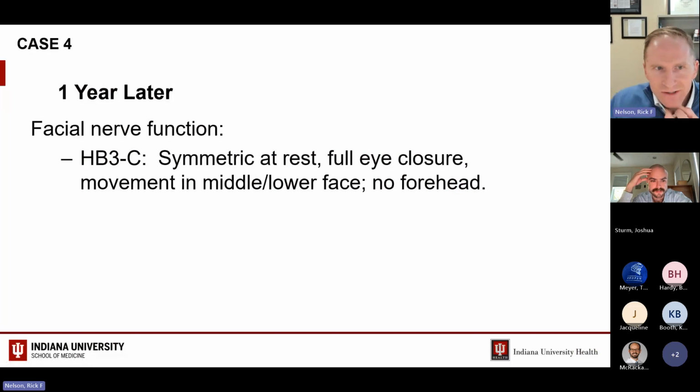So a year later, patient was symmetric at rest. He had some full eye closure, mass movement, and no forehead movement. So for a grafted nerve, that's kind of as good as you can get. So I think that was a good outcome to treat that situation. I'd obviously be happy to hear if anybody had any other thoughts on how to treat that complicated case.